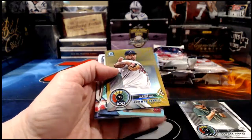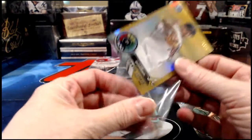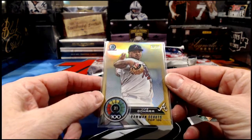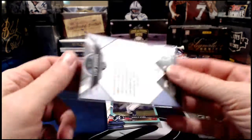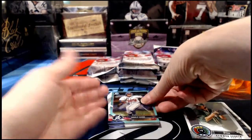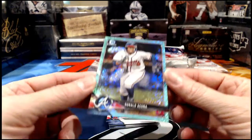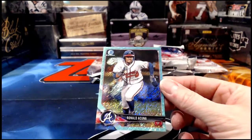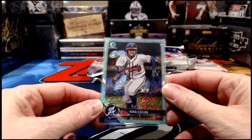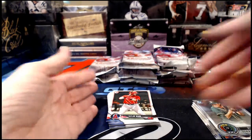Has a lot of hits in it. That's the nice thing about it, of course. Momentum is jam-packed with hits. Gohara, nice little hit. Gold to 50, Bowman Scouts top 100 for the Braves. Followed by another nice hit for the Braves. This is a Kuna to 125, Shimmer Chrome Parallel. So Braves with a couple of nice pulls back to back out of that pack.